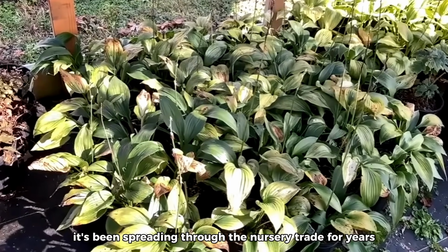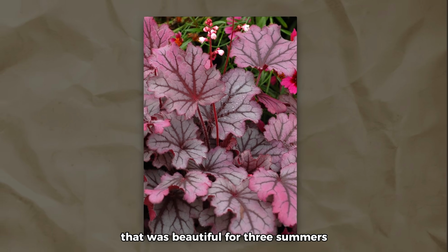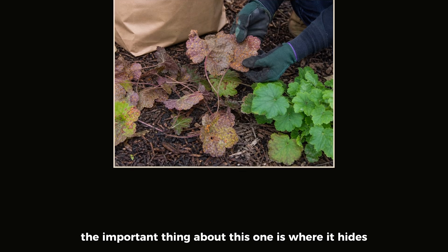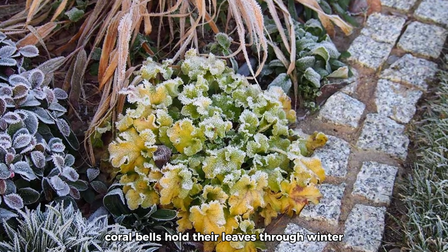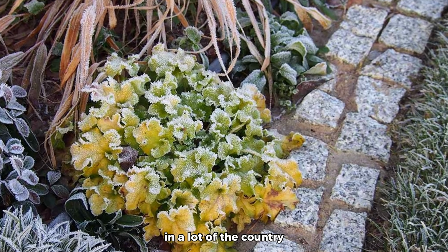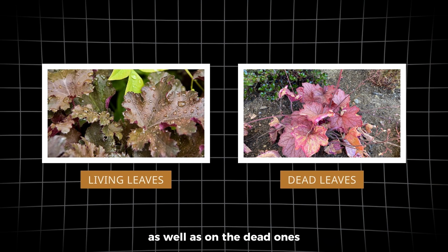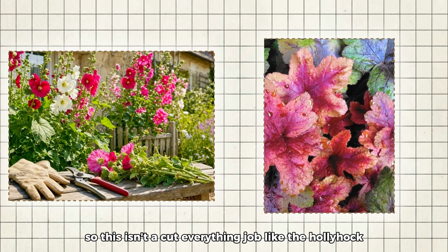It's been spreading through the nursery trade for years, and it's the reason a heuchera that was beautiful for 3 summers suddenly looks moth-eaten. The important thing about this one is where it hides. Coral bells hold their leaves through winter in a lot of the country, and the rust overwinters on those living leaves as well as on the dead ones. So this isn't a cut-everything job like the hollyhock.